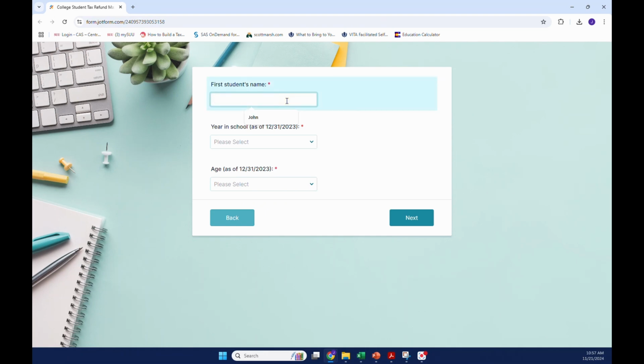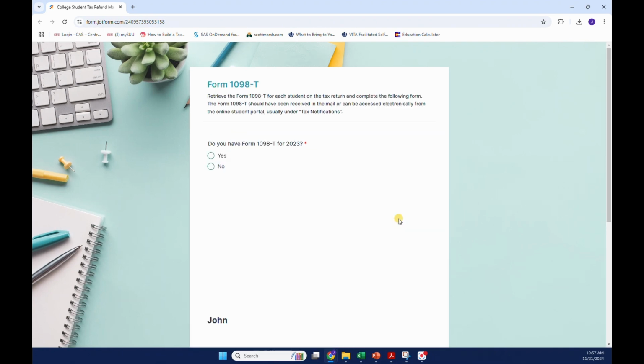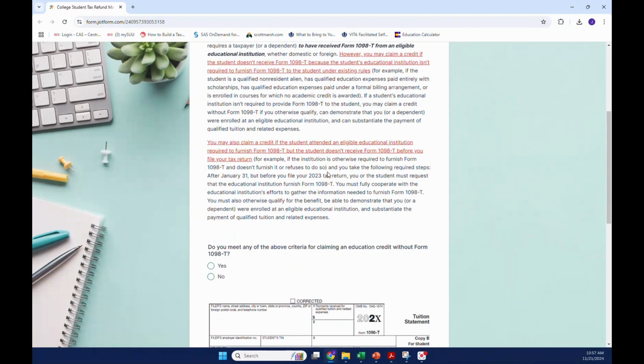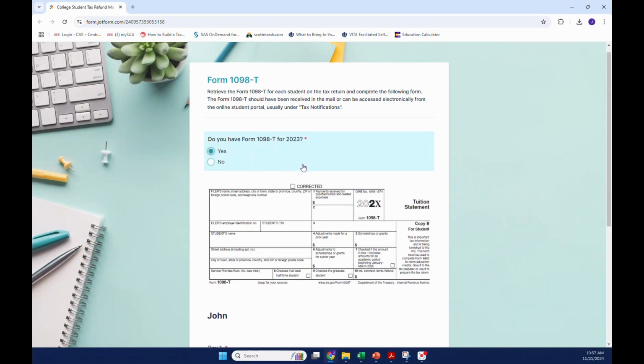First student's name, we have John. You're in school, let's say they're both seniors, okay? Age 19 to 23. The age matters more if you're not married because you can potentially not get the refundable credit. So go through and answer each of these questions. Do you have a 1098-T? You need it in order to claim the credit. If you don't have it, there's exceptions to where even if you don't have it, you can still claim it, but just answer the questions accordingly. They had a 1098-T, okay?